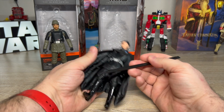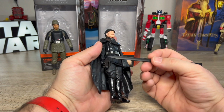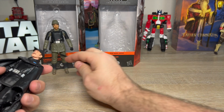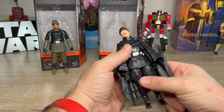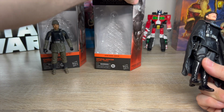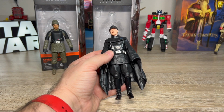So he comes with this blaster. My problem with this, I think what would have really made this special is if they had a holster for this blaster, just like his. Like, they could have put that holster kind of back here, out of the way, but he wouldn't have to continually carry it. I know on the side art here he's carrying it, but it would have been nice if I could just holster it. That's my one big complaint with this.